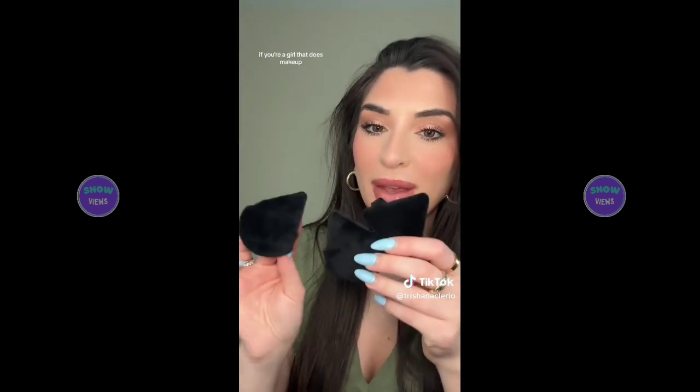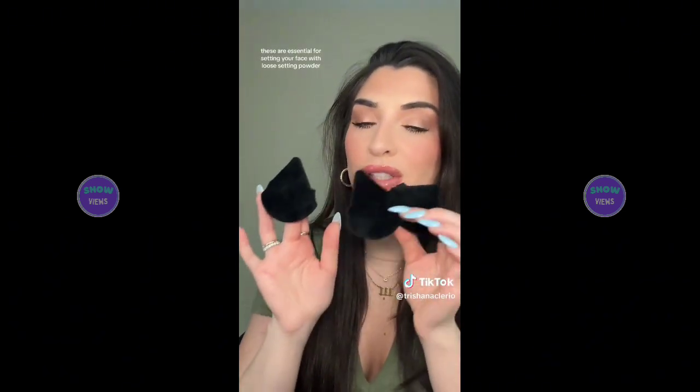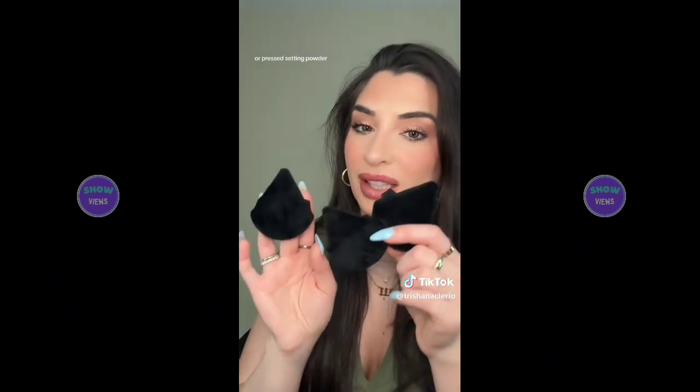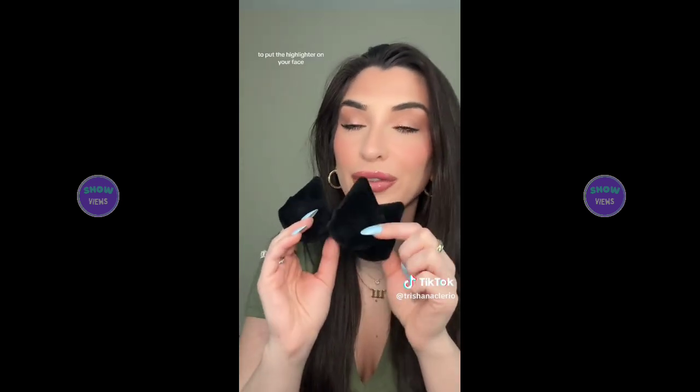If you're a girl that does makeup, get yourself a pack of powder puffs. These come in a pack of 12. These are essential for setting your face with loose setting powder or a pressed setting powder. I also learned a really good trick of using these to put the highlighter on your face, and it is a game changer.